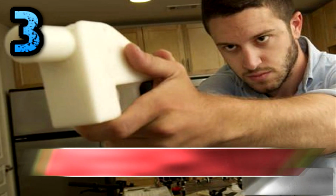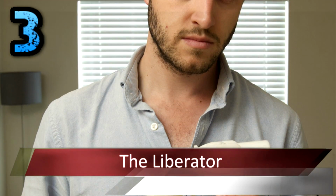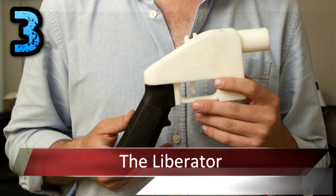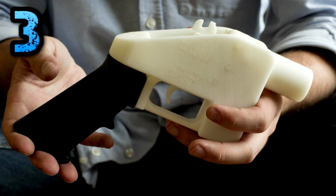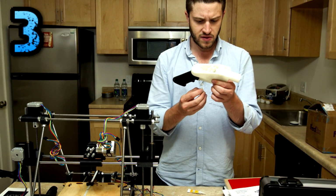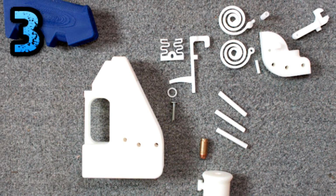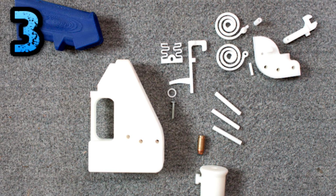3. The Liberator. As probably the most controversial 3D print of all time, Cody Wilson's 3D printed Liberator handgun caused a stir for sure. While Wilson and his company, Defense Distributed, initially uploaded the 3D model of the gun online, the government forced him to remove it. That wasn't before hundreds of thousands of people had already downloaded and shared the design files.